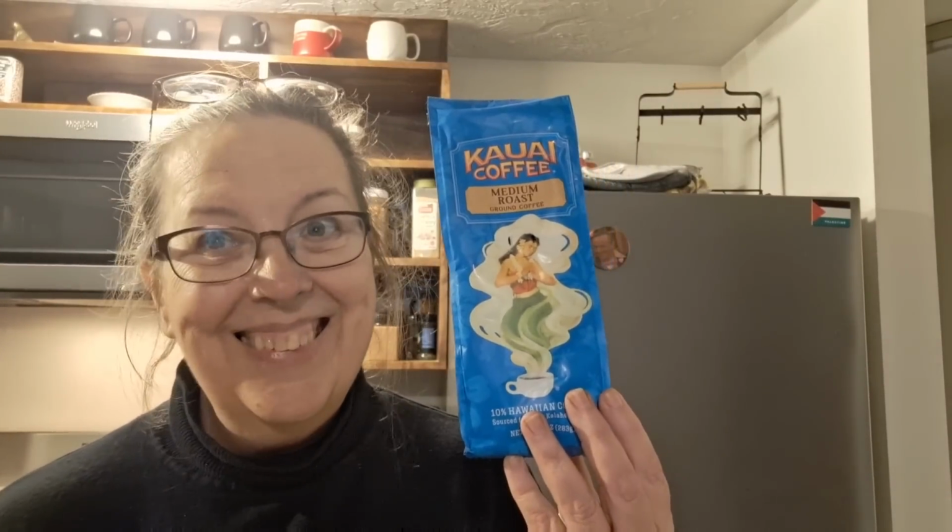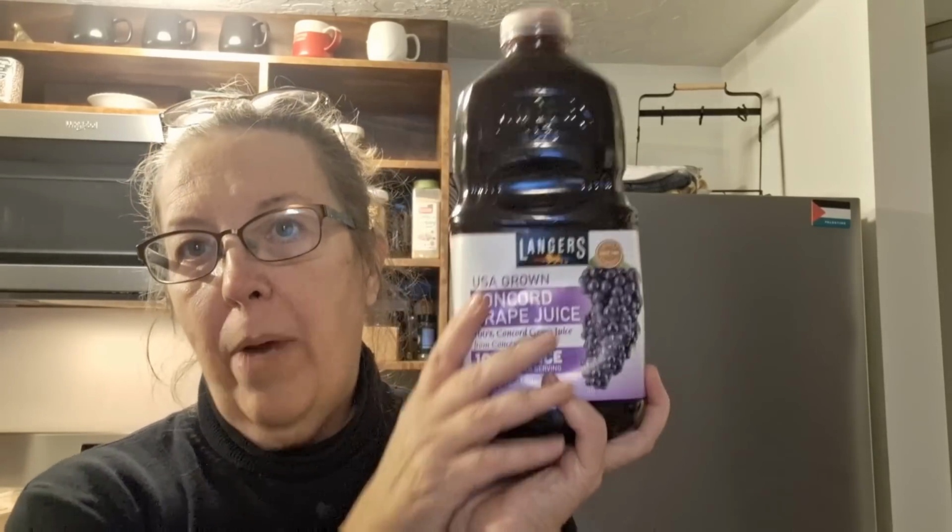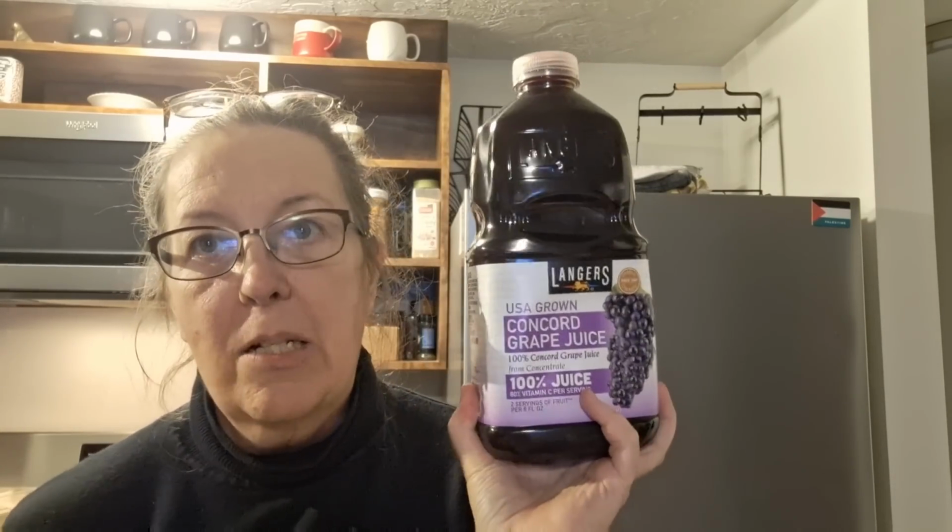Okay, let's take a look at what we got for drinks. First thing I got was a 10-ounce bag of Kauai Coffee Medium Roast. That is just so yummy. I want to make that like tomorrow morning. We also got a thing of Concord grape juice. I love it when I get juices because they're shelf stable. And if I don't have juice that I have juiced myself, or Grandma doesn't have juice boxes, then I like to use this. And this I use a lot when I get it. I like Grandma to drink a lot of juice.